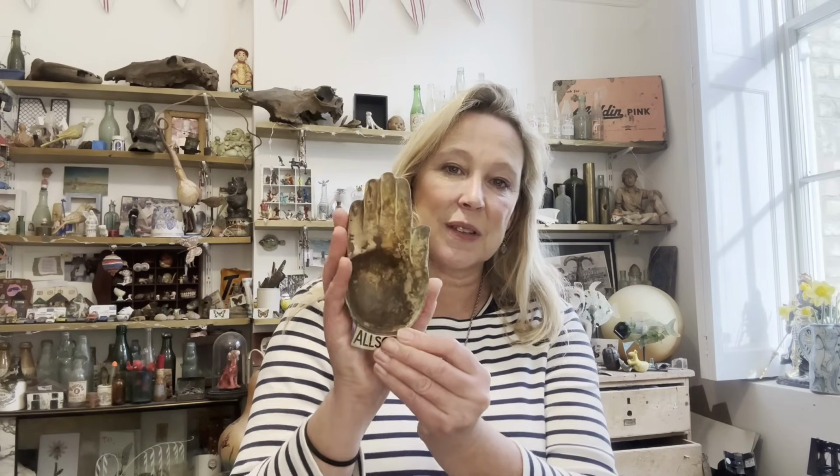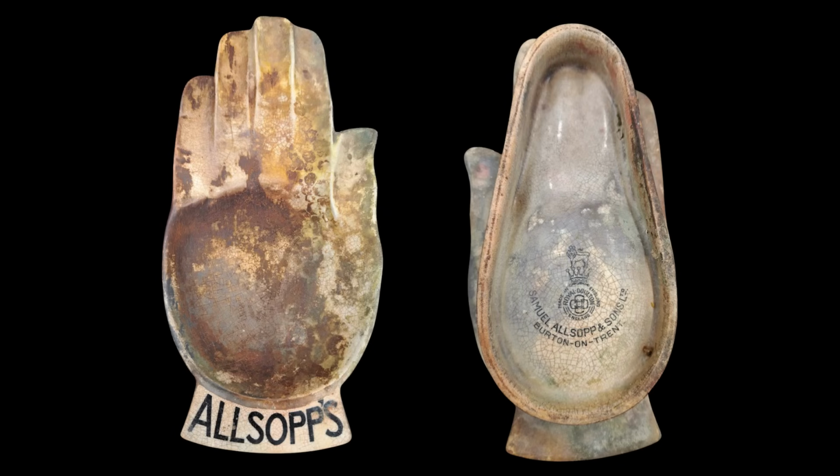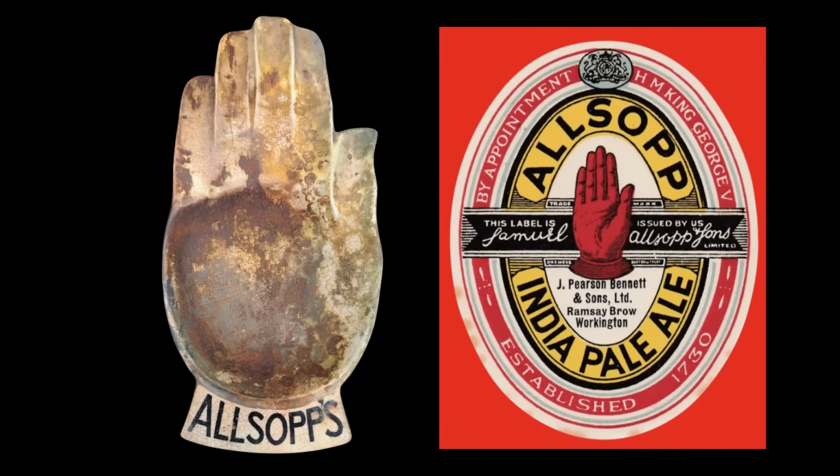Certainly one of my favourite finds from that outing. You may guess which one it was due to my great excitement in the extracting of it, is this lovely hand ashtray from Allsop's Brewery. Now actually Allsop's Brewery is still going, but they date right back to the 18th century, and they've often used a hand in their adverts and their publicity. And I particularly like this.